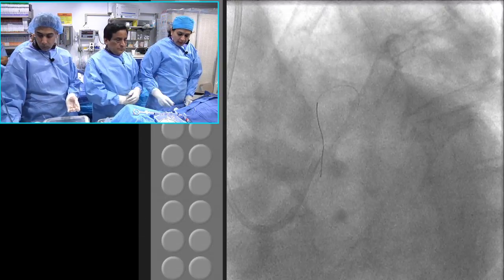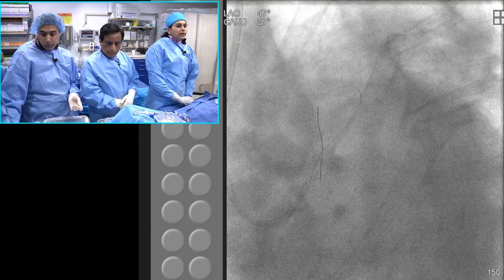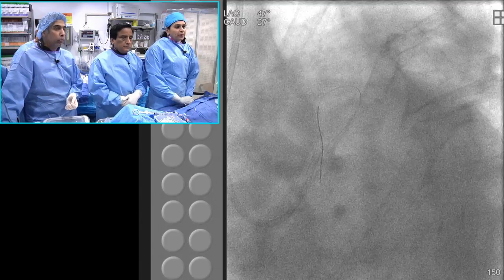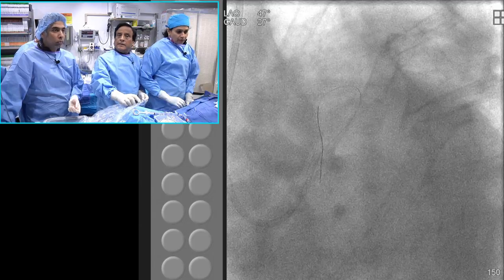Of the two-stent techniques that Dr. Sharma just mentioned, what we are going to do right now would be a mini or micro crush technique, which we will go through step by step.